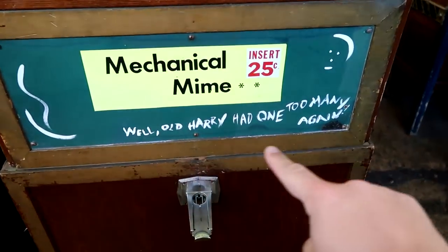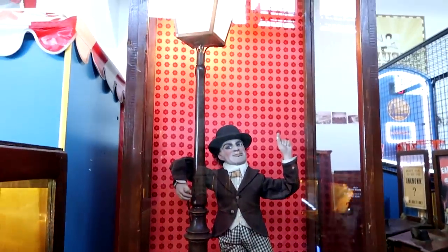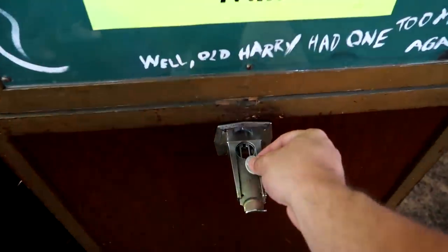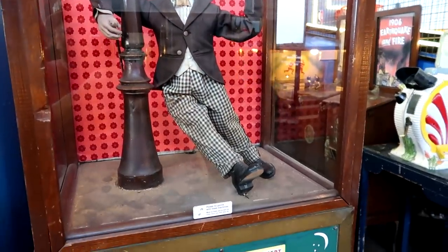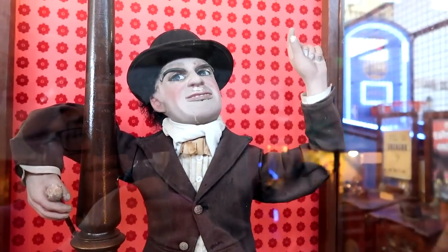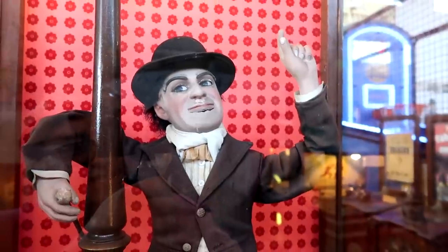There's Mechanical Mime. It says, well, Old Harry has had one too many again. You see Old Harry there leaning up against the light post. That's what the international sign for I'm drunk is, leaning against a light post. Corner. We'll see. Oh, he's tapping his foot a little bit there. See him moving his mouth a little bit. Pointing upwards, moving his eyebrows.